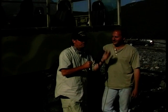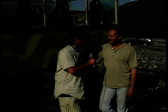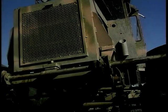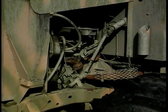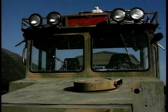This is the lunatic that's just done that to me, taking me through rivers and mountains and forests. And Ty, explain what this vehicle is. Well, it's a self-made vehicle. The chassis is a military Jeep chassis. We put all different lower gears in it, lockers in it, and we wire everything, mount all our own engines and transmissions, and basically build the whole thing. The only thing original is the frame itself.